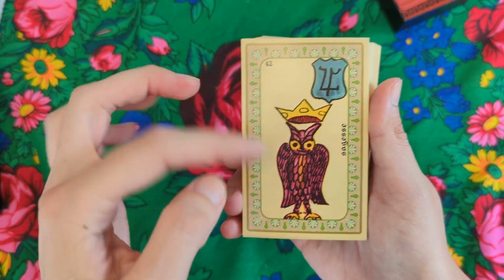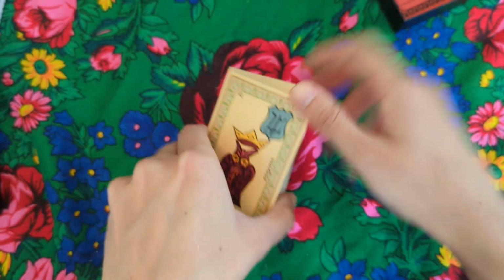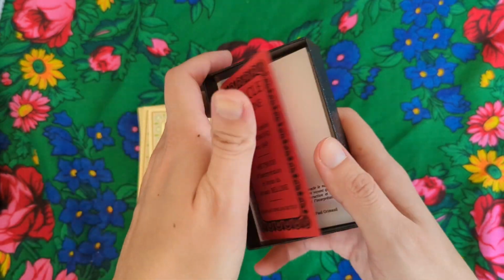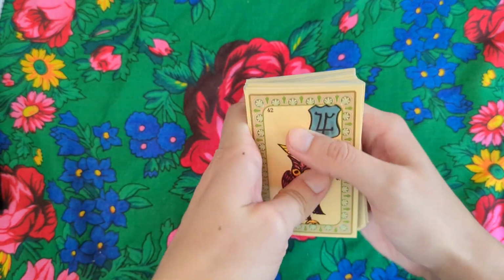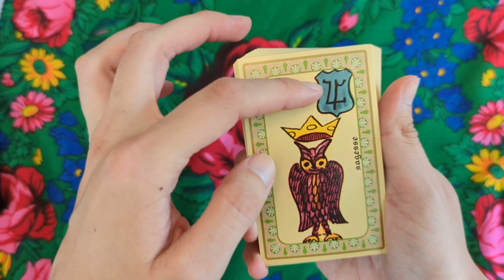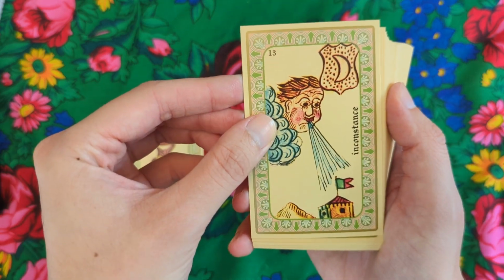So I believe we've got an owl, and it's in French, but if you know a little bit of French, you can get by. And then the little red book is half in English, so it's totally accessible if you're an English speaker. But Sagace, I'm pretty sure that's wisdom. So that's what we get with Jupiter and the owl, which is fun. The illustrations are quite cute.